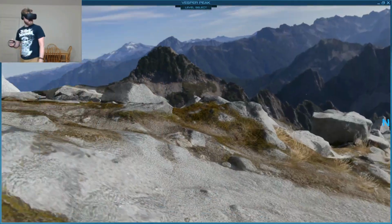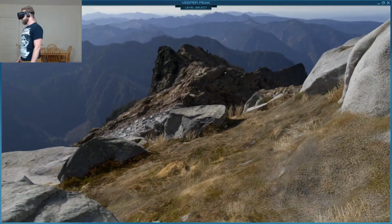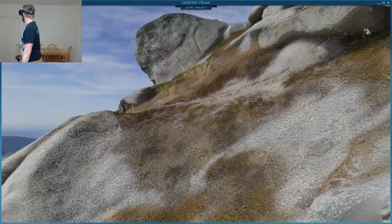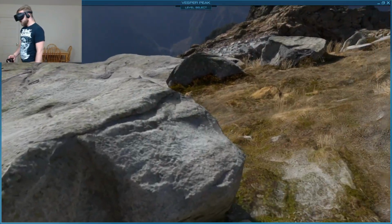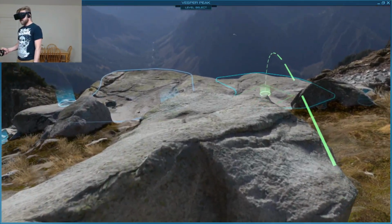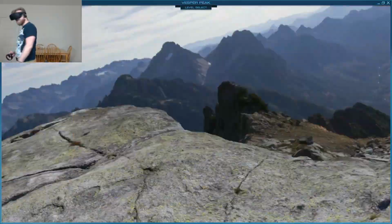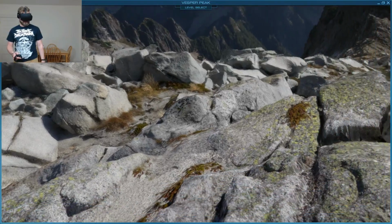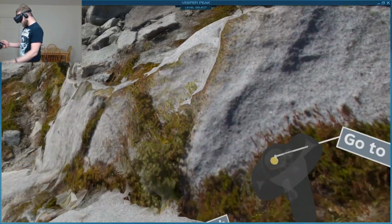Aw, is this as high as I can go? Wow. Very cool. Dog can't get to me up here? Or he's trying. Sure he is trying. Where's the dog? I lost him. I can go down the mountain a little bit. Cool.